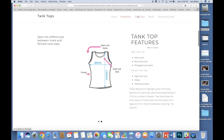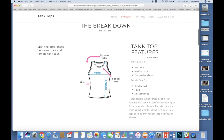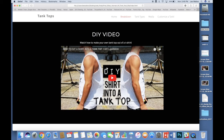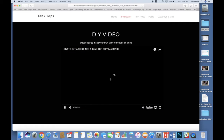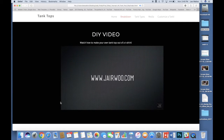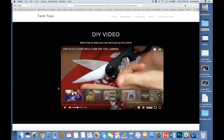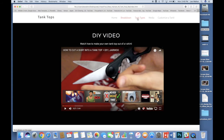I want to keep going with the menu. Whoa! So here we go. Slippery site. So, do-it-yourself shirt into a tank top. I need to watch this because I'm going to turn all my shirts into tank tops. So in my last DIY, several cut. I'm going to turn all my shirts into tank tops for next semester. I'm going all tank tops next semester.